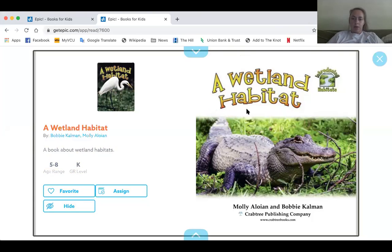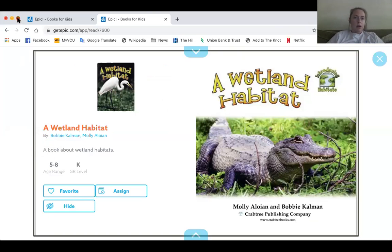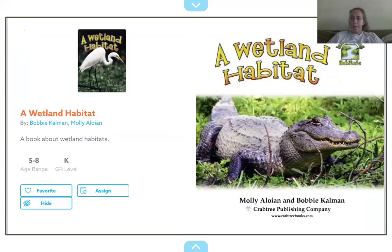What is this animal right here? What is this animal? It is an alligator or a crocodile. Do you see a bird? Where's the bird? Right here. There's the bird.